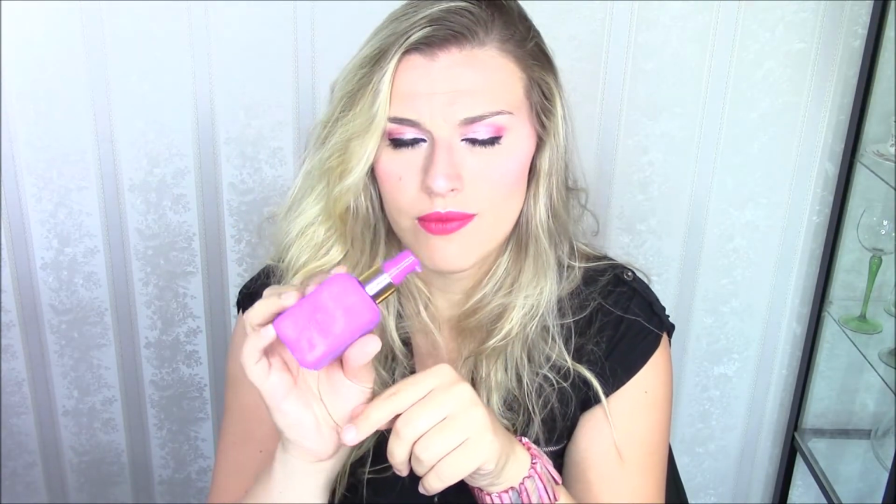Oh, this is like a holy grail. This just is a holy product. This product is from Tarte, and this is the Tarte Guard 30 Sunscreen Lotion. This is amazing. You can see it's pretty dirty.